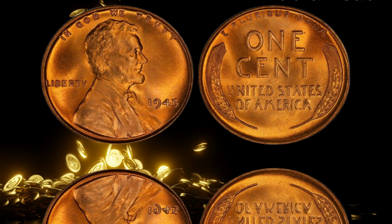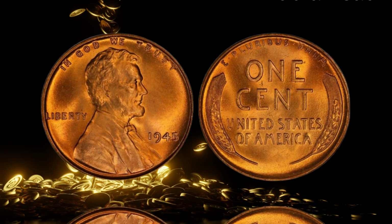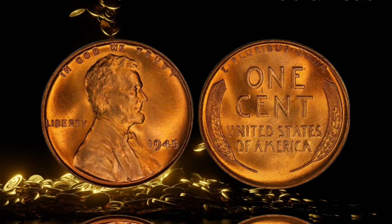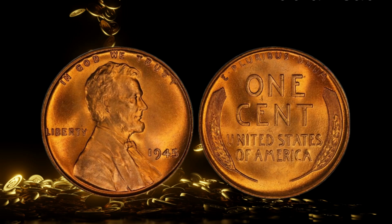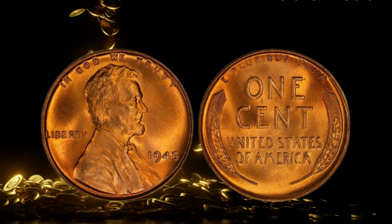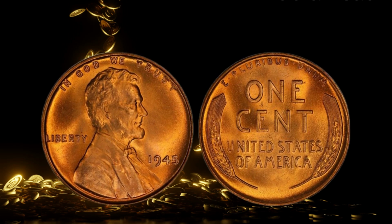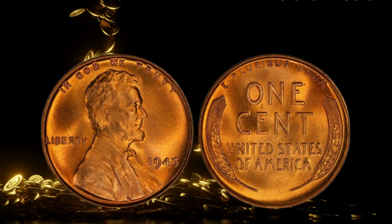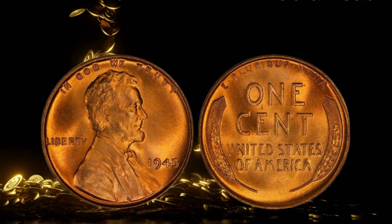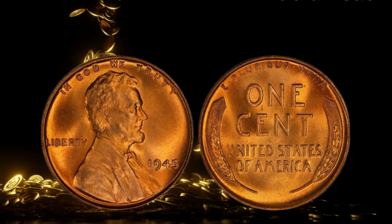Now, you might be wondering, how can you tell if you have one of these $1,000,000 pennies? Pay close attention, because these tiny details could mean the difference between an ordinary coin and a life-changing discovery. The first thing to examine is the coin's condition. Collectors and investors prize coins in pristine, uncirculated condition. Even the slightest scratch can affect value, but don't worry, even worn pennies can be worth thousands if they have the right features. Speaking of features, here's where things get exciting.